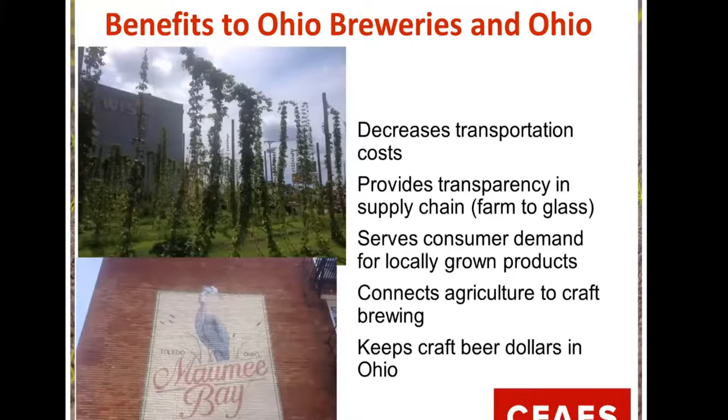You know, like I said, they want to buy local hops so they can sell their local beer and advertise it as such. Plus the decrease in transportation costs. Some of these hops, they're paying as much in transportation costs or shipping costs to get it from the Pacific Northwest as the hops themselves. So if they can just have the local farmer deliver them, it's going to be a lot more economically feasible for that brewery. Plus just that transparency in the supply chain.